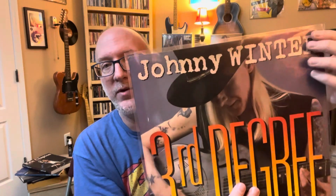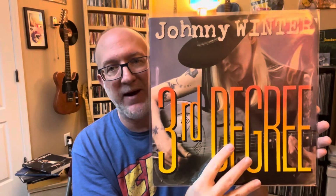The last 2 are the gems for $3. Johnny Winter, Third Degree, fantastic blues album. And I've wanted to get this for a long time. It's on Alligator label, and it was in the $3 bin probably because it's got the clip, which I could care less about, the corner there. But the cover's in pretty good shape, and the album is like brand new. So to me, this was a really great find at $3.